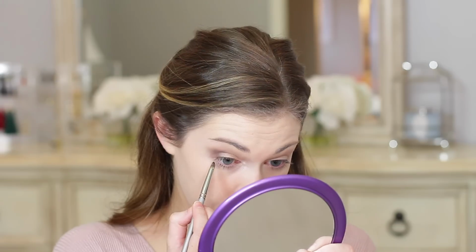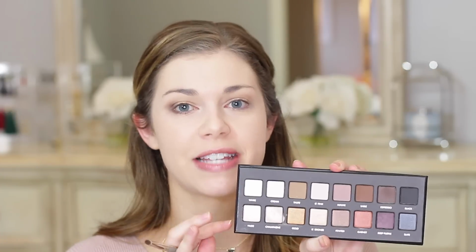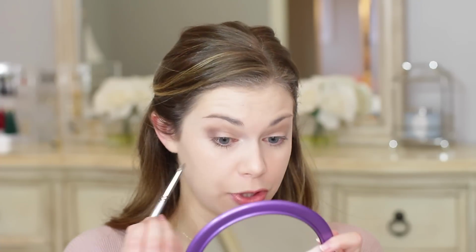Then I'm going to take Espresso and pull it underneath my lower lash line. I am loving these shades. I'm loving the quality. I'm loving the options. I cannot wait to dig into all these colors now. Those were just the boring everyday colors, and I love them so much that I can't wait to see what kind of looks I can make out of this. I probably have so many tutorial videos I could watch from everybody and their mom on YouTube.